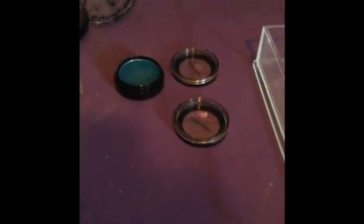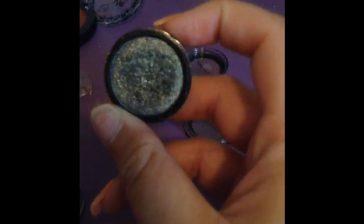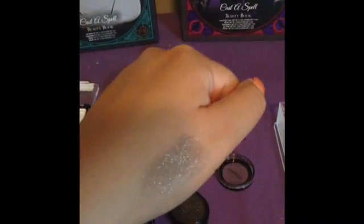So let's start over here. So this first color, and don't mind my broken nail, is this very pretty black with a reflex of silver sparkly shadow by Sephora, and this color is called Queen for a Day. I definitely want to keep this color because this is really good for when I do smoky eyes and stuff like that. This is what the color looks like swatched, so it's just a very pretty glittery color.